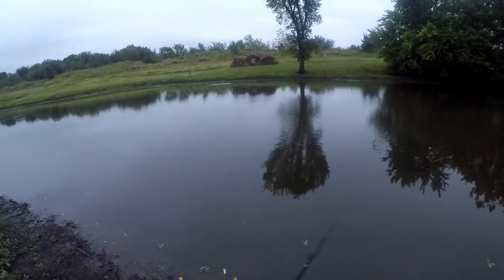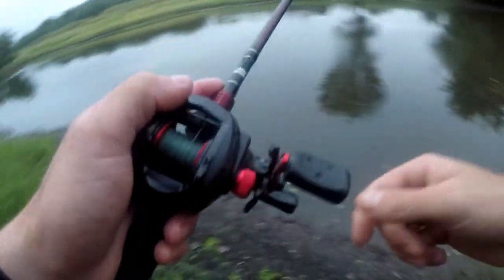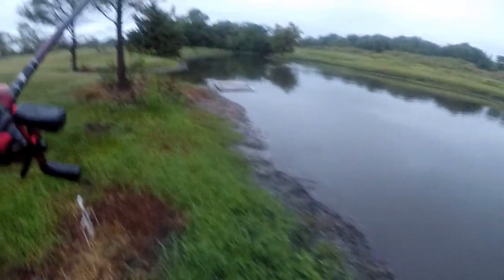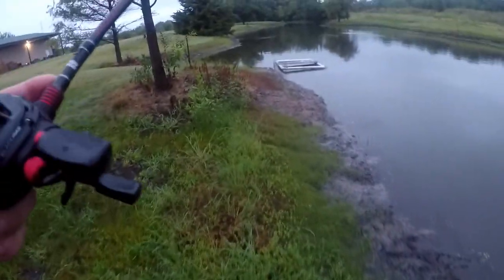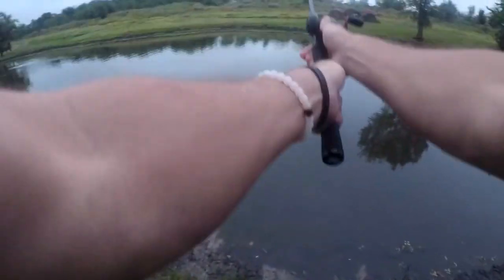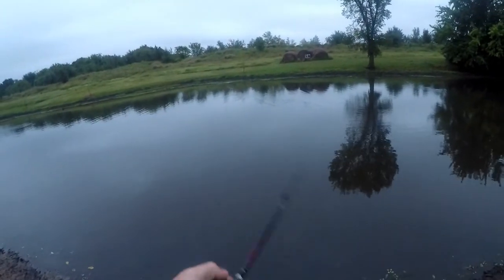Pretty cold out here, I'm not gonna lie. I wish I wore sweatpants. This place is pretty good for obviously bass, crappie, sunfish, bluegill, and all the bluegill and crappie get up in this little creek.